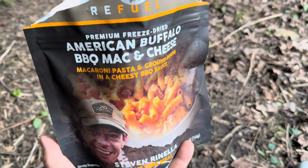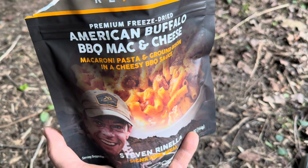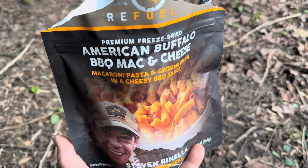Something different I've never tried before by Peak Refuel. American Buffalo Barbecue Mac and Cheese. It's not bad. Got a lot of protein, 40 grams, 770 calories.